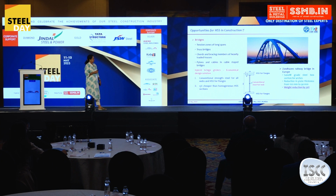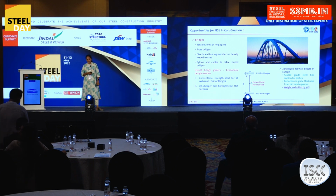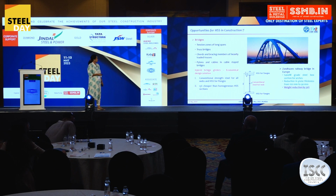In hybrid bridge girders, the top flanges can be made with high strength steel, and the web can be made with mild steel. Because of this hybrid girder, it is going to be 13% cheaper than homogeneous HSS sections. One living example is a railway bridge in Europe, which has a weight reduction of 30% with the use of high strength steel.